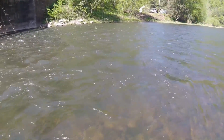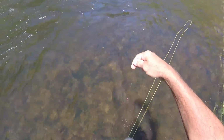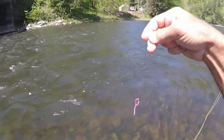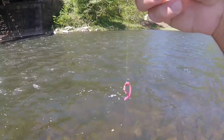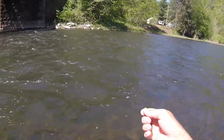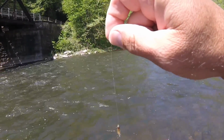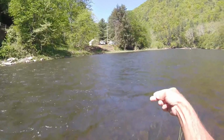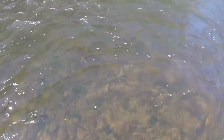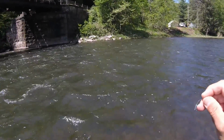Okay, guys. Switched it up again now. Trying a squirmy wormy right here. And then I have a La Fontaine pupa emerger with a bead head. Okay, right there. And then I have the GSS emerger right there. Caddis are coming off.